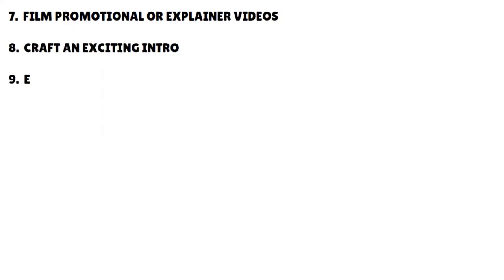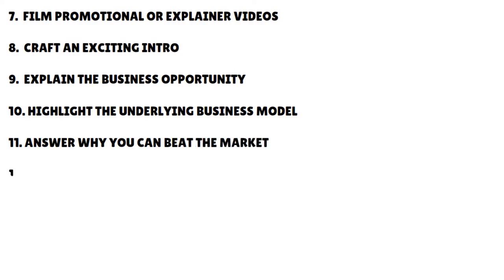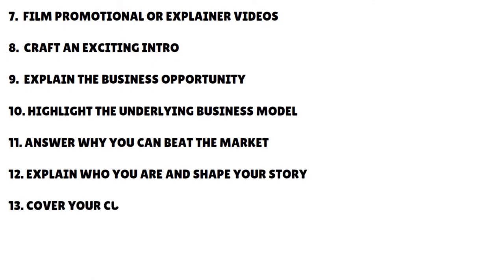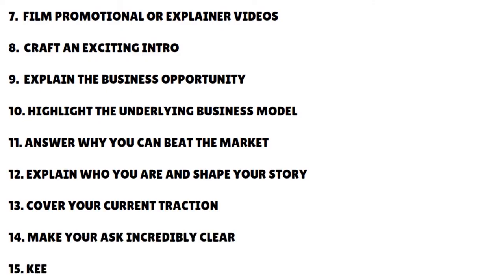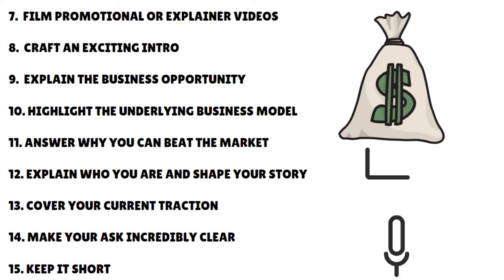I'm giving you a sundry list of things you need to work on to just wow the lenders. You need to explain the business opportunity, highlight the underlying business model. You want to answer why you can beat the market, even though you have no sales at the moment. You've got to really explain clearly why you are the best or among the best. You need to explain who you are and share your story. You need to cover your current traction. You need to make your ask incredibly clear. You're asking for $1 million, an unsecured loan, right? You need to keep it short. And one thing I want to really say here is that you need to rehearse.